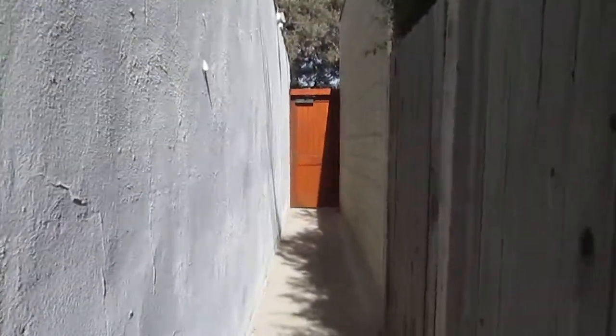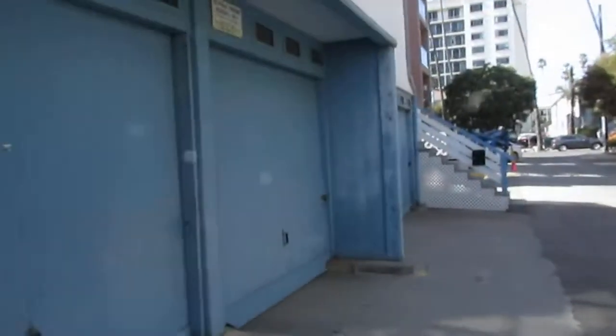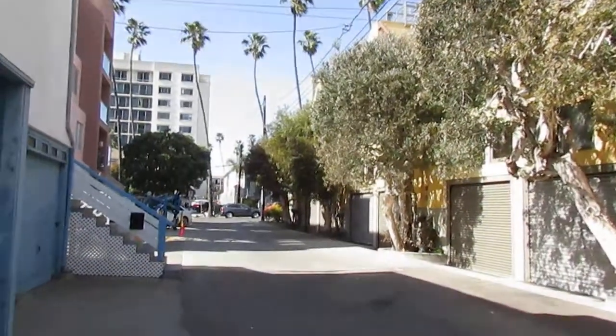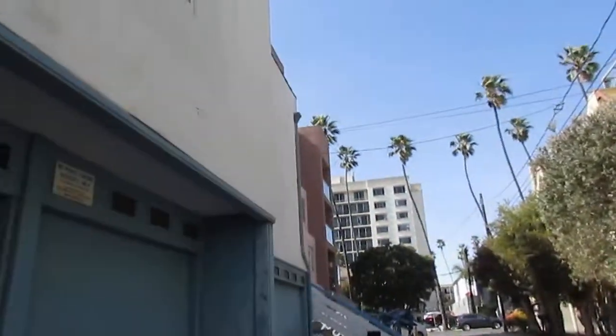Down this way is the alley, which is actually called Ocean Court for this one block in between Pacific and Strand. So you get this garage on this street. Nice and easy, well maintained, high-end condos on this side and on that side. And so that's the tour. Thank you for coming along.